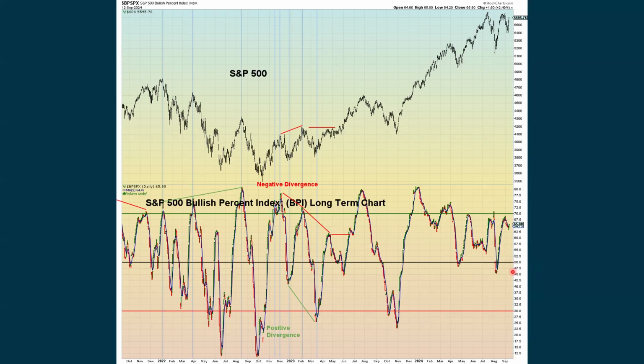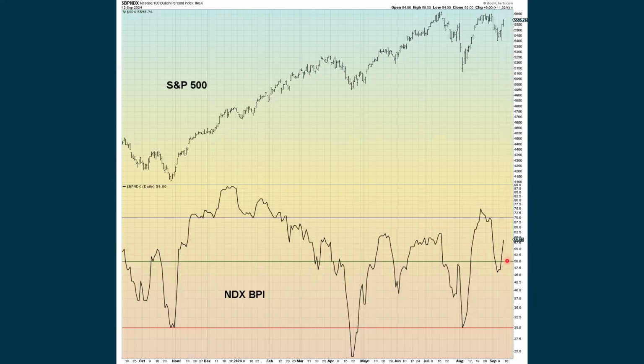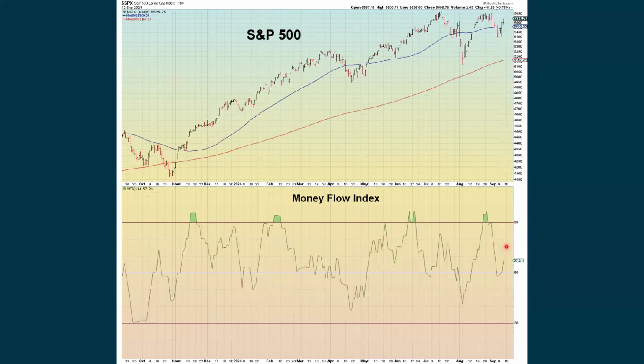You could take away from this that it's the mega caps, it's the semiconductors. It's not a whole lot of stocks that are really helping the S&P to improve right now. And ticking back up, but still positive with the NYSE bullish percent index. And this is a big one here. We had actually dropped to negative with the NASDAQ 100 bullish percent index since we fell below 50. Well, now we've crossed back above 50 and are going up. So that is positive again.